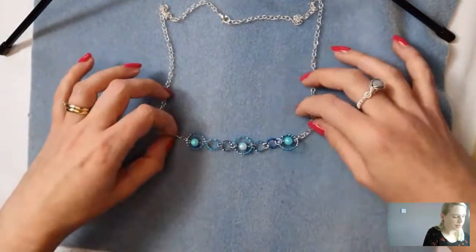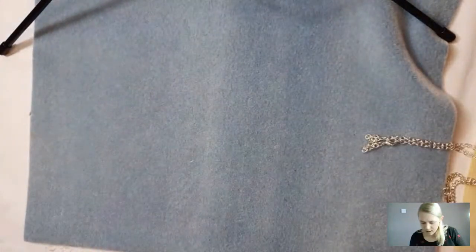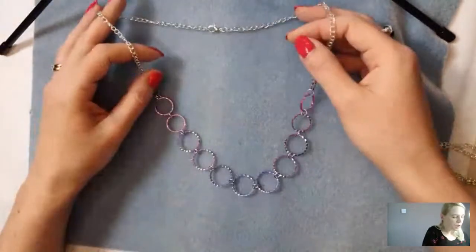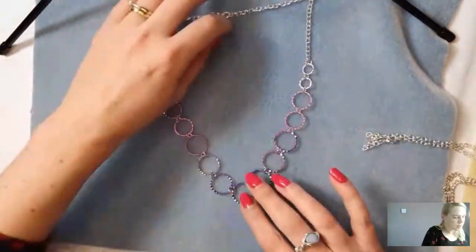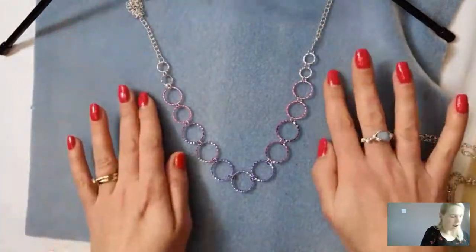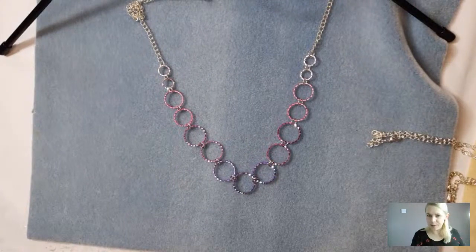That one's a little bit twisted, but you get the effect there. And because they come in so many colours, you can match this to whatever you're wearing. This one should be called the Lucy design because it's just pinks and purples. They're really, really pretty.